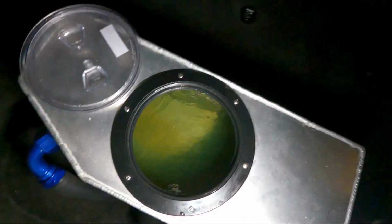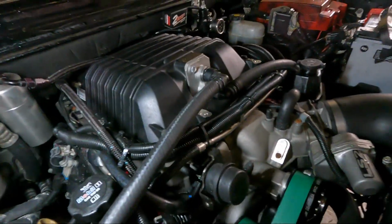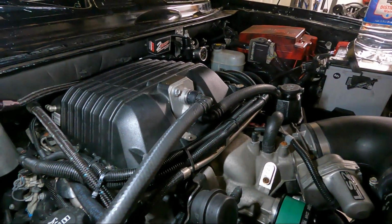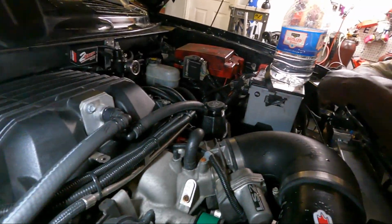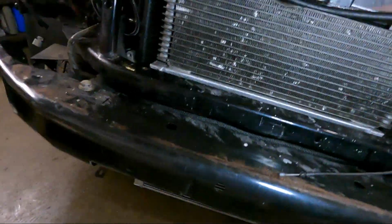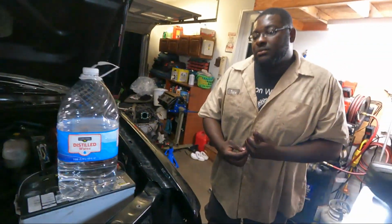I'll show you guys the front. All right, so here's the front. The lines come up, they change over to 5/8, coming up to the lid on the supercharger. Got the brick in there, reinforced brick, but anyway, it comes in this side, goes down to the cooler on the other side, and then it comes out of the cooler and runs back up to the front. And I'll show you the cooler again, but you can see where I've got it mounted down here, and everything's working. We ran it and checked it for leaks and all that good stuff.